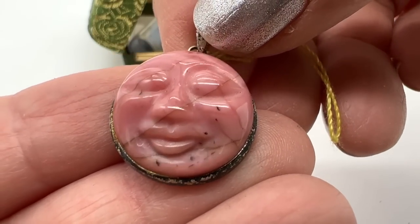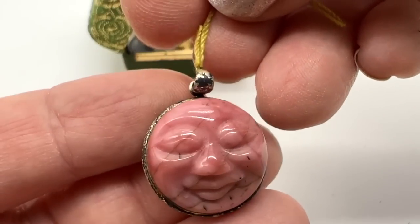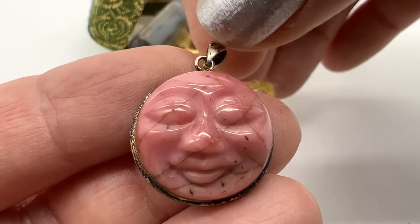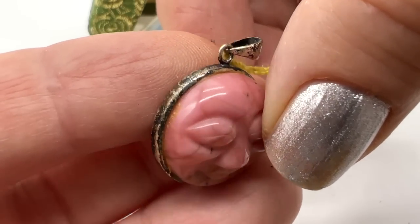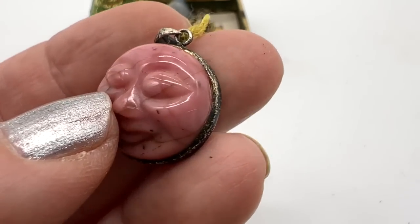I don't see any marks on this, but I love it. It may just be silver plated, the way that kind of turned black. I don't know, just the look of it. It looks like it might just be plated, or not sure. I'll clean it up and check.